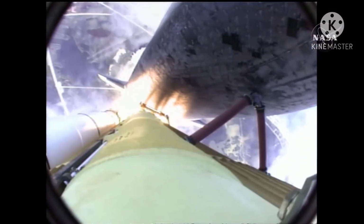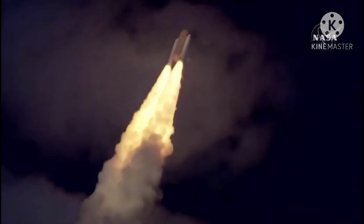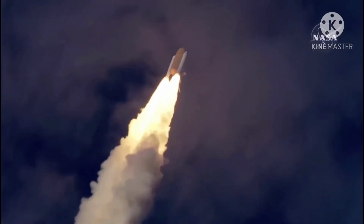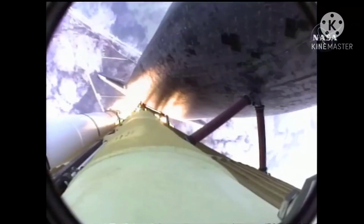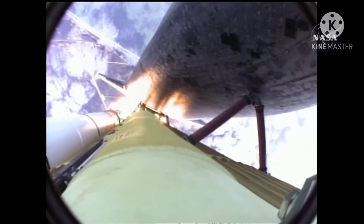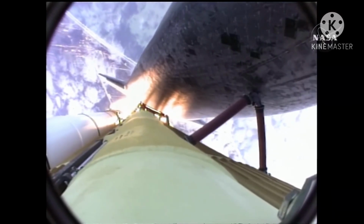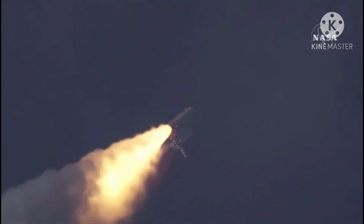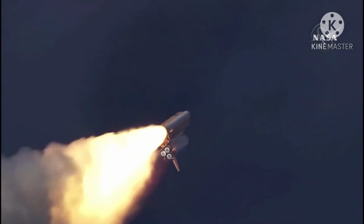Taking aim on the international outpost. 30 seconds into the flight, Atlantis almost 2 miles in altitude, almost 6 miles downrange from the Kennedy Space Center, already traveling 500 miles an hour. The three liquid fuel main engines now throttling back to 72% of rated performance, going into the bucket, reducing the stress on the shuttle as it breaks through the sound barrier.